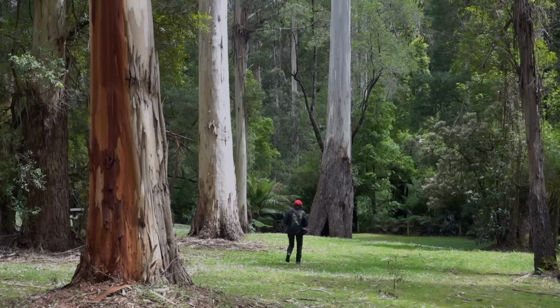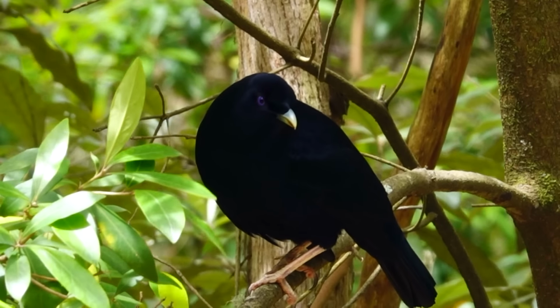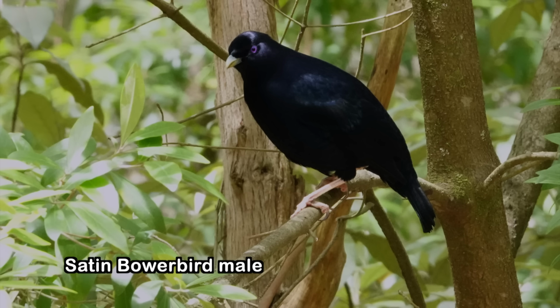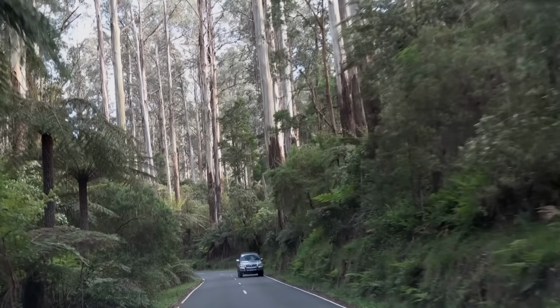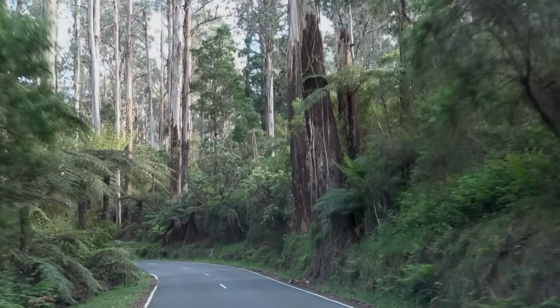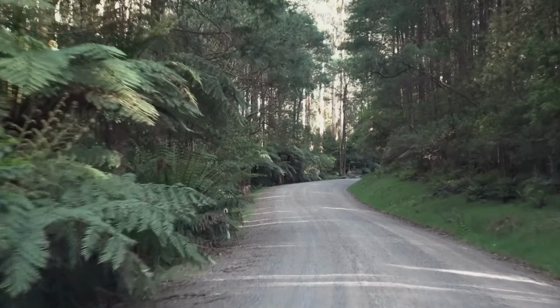Back in the picnic grounds, a male Satin Bowerbird keeps flying across. It must have a bower near, but it's well hidden. Leaving Anglesea, we're skirting around Melbourne to stay at Healesville. From there, we head to the hills to explore Toolangi State Forest. This is another lush rainforest habitat.